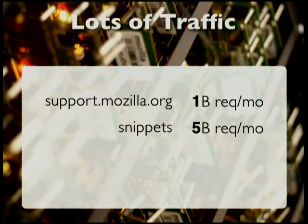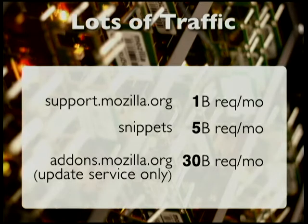And then biggest of all, we have the add-ons site. And 30 billion hits a month, that just counts the update service. So that's when Firefox says, hey, I'm version 8.1, do you have an 8.2 for me? Or I've got add-on version 4, do you have a 5? Do I hear 6? So with so many people affected by these things and all this traffic, we're really fairly careful about what we put into the code.